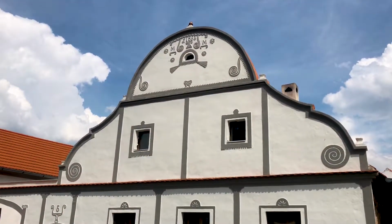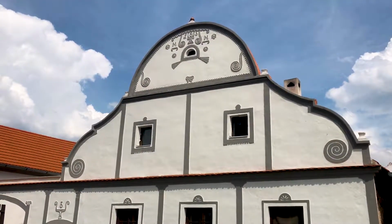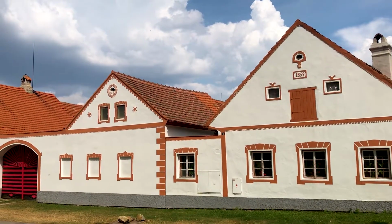So the architecture here is actually the main reason why it's on the World Heritage list. And UNESCO refers to it as South Bohemian Folk architecture. And it's very Baroque inspired. You've got those beautiful gable ends of the houses all facing out onto the square. They're intricately decorated and whitewashed as well, and with some lovely bold colours on the edges. They're just really nicely designed.